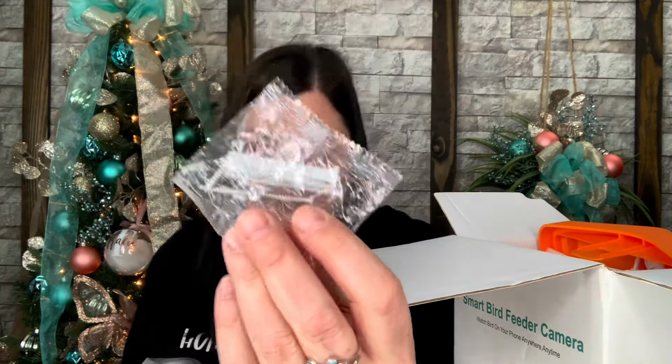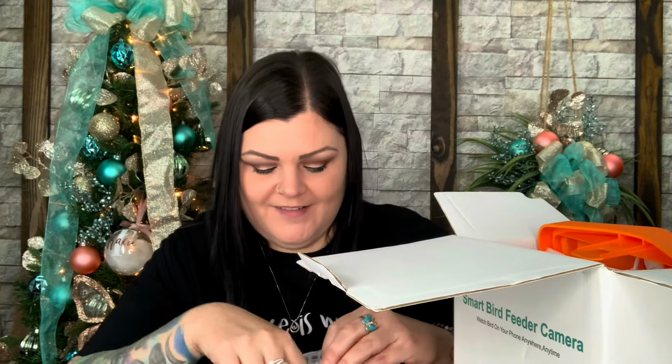Like, I've never seen somebody give an actual full-size screwdriver to put the stuff together. That is so neat. And I love the color. There's also screws and anchors. There's a charging cable. There's a strap, so if you wanted to mount it to a tree. And then you have this right here. So those are all of the pieces. I'm super impressed. I got a new screwdriver.